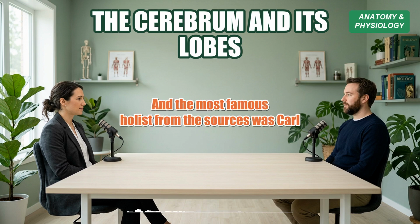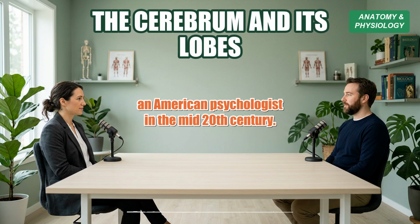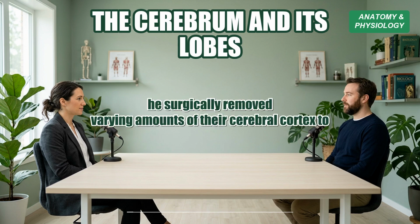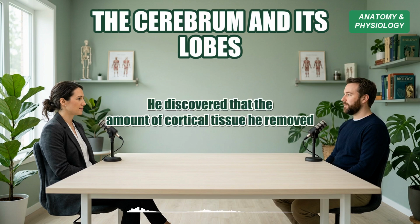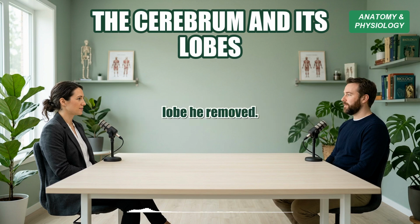Right, and the most famous holist from the sources was Karl Lashley, an American psychologist in the mid-20th century. He trained rats to navigate complex mazes to find food. Once they memorized the route, he surgically removed varying amounts of their cerebral cortex to see where the maze memory was stored. And Lashley found something that completely contradicted the localization theory, didn't he? He did. He discovered that the amount of cortical tissue he removed predicted the rat's memory deficits far better than which specific lobe he removed.